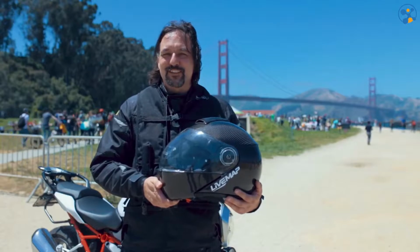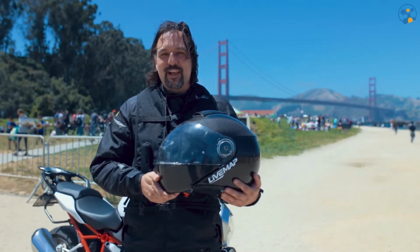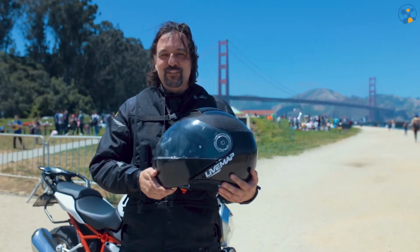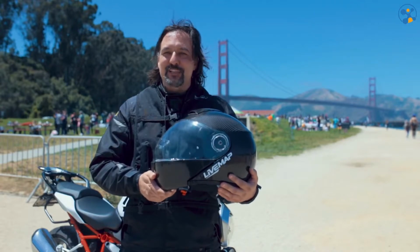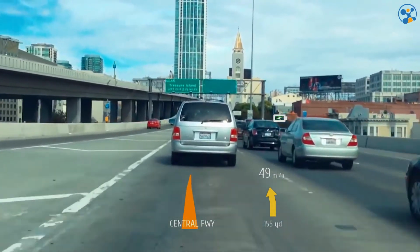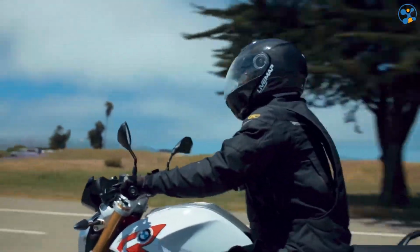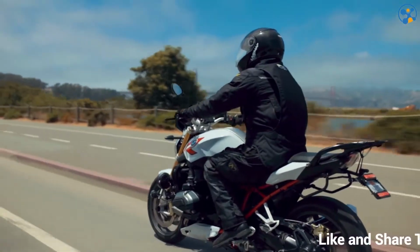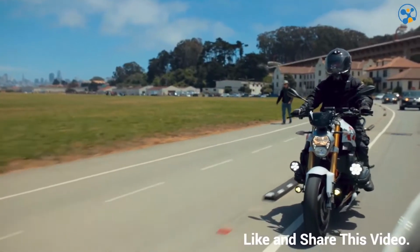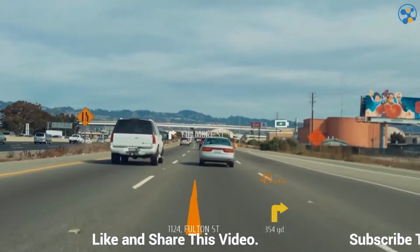Hello fellow motorcyclists. This is my first demo of a heads-up display for motorcycling. If you want to ride like a fighter pilot, Live Maps has it. Live Maps has a heads-up display, and for navigational purposes, you could ride through San Francisco or any other destination, knowing where you want to go visually.